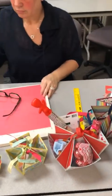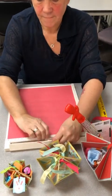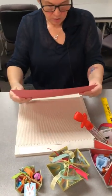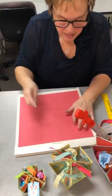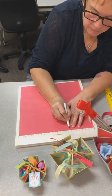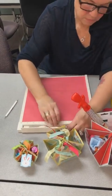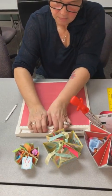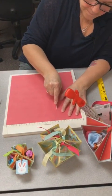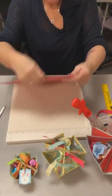It's cute. So then just show us real quickly how you did the corners. Well, we're going to pretend we've had a heck of a time getting this to line up. This is just my scrap paper. She scored at 4 and 8, and then turned it, scored at 4 and 8, and then she just bent the corners together to line it up.